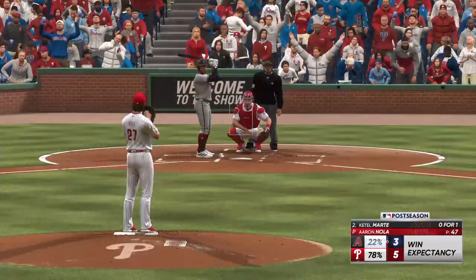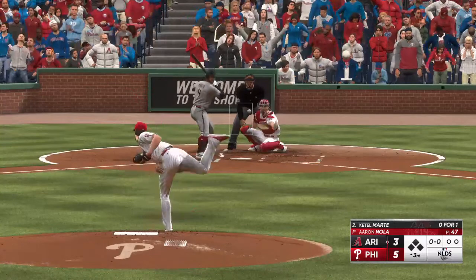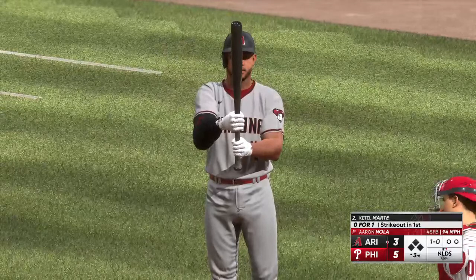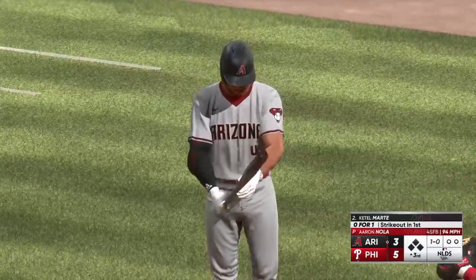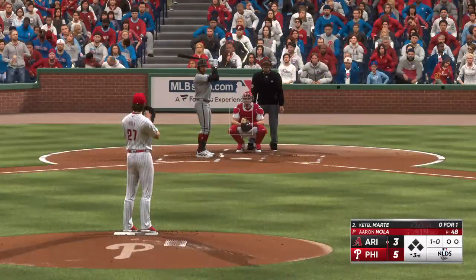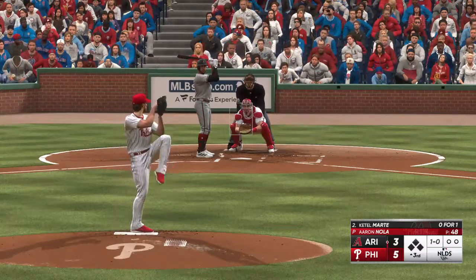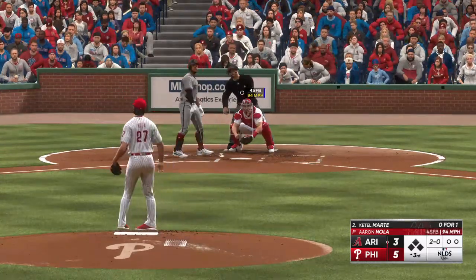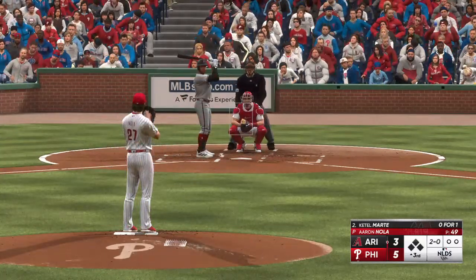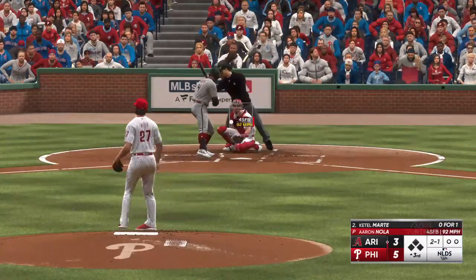Ketel Marte up to the plate. First offering misses the mark. Can be tough to bounce back after a big home run, but nobody on, nobody out. You just have to treat it as a fresh inning. And the 1-0. That's a ball. That clips a corner.